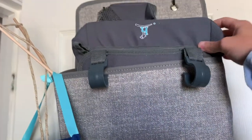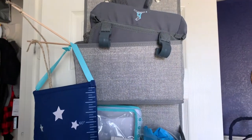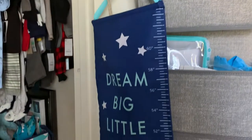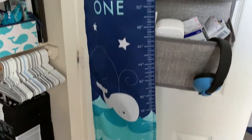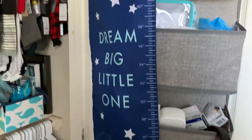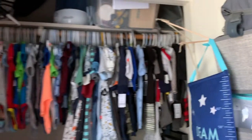I'll let y'all see. And at the very top, there's this thing that was attached to his play yard pack and play that holds diapers and wipes and all that stuff in there. And then this is a growth roller that my mom got for us for his baby shower. And I'm still not sure where I'm going to put this in his room. So yeah, this is the before.